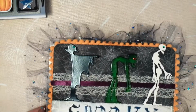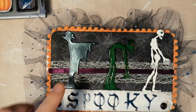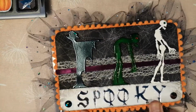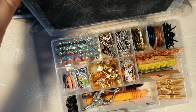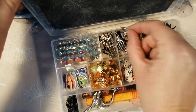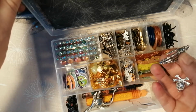So week number 1 was our embellishment box. This was the embellishment box I made with the cutouts on the top there and spooky netting and everything. And then I filled it up with all sorts of goodies, bead soup, some metal pieces. I did actually, that was another good thing for the box not going yesterday.